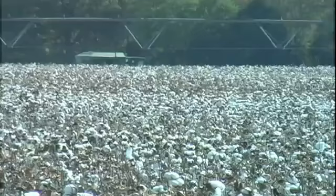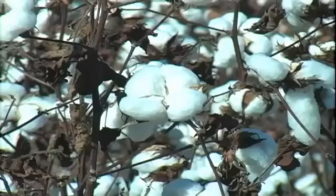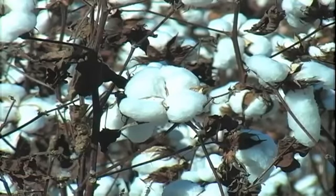Tennessee, you've probably passed a cotton field a time or two. You may have admired its beautiful foliage in the summer or been stunned by its snow-white brilliance in the fall. But have you ever thought about how this field of cotton impacts you?